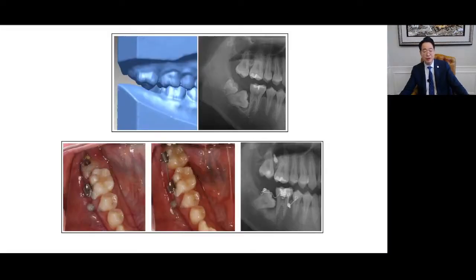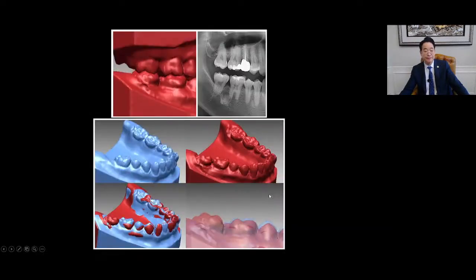After extraction of the third molar, a TMA archwire was used for uprighting lower 7. Superimposed pre- and post-treatment models after uprighting.